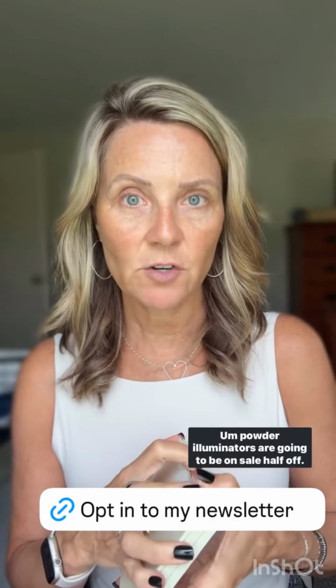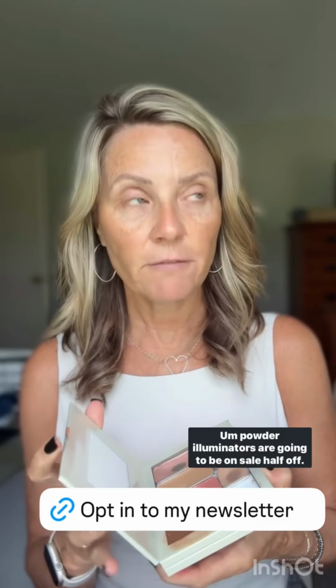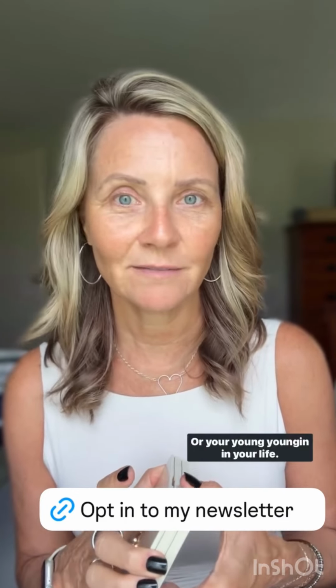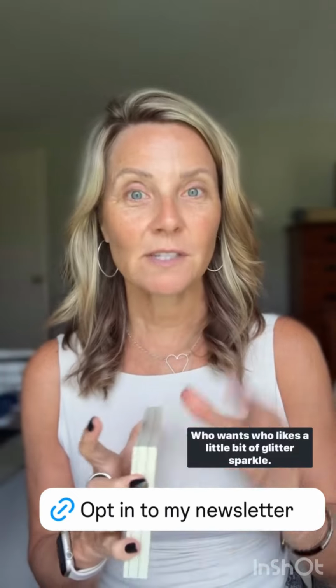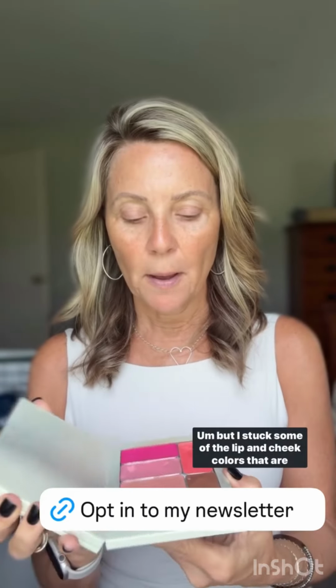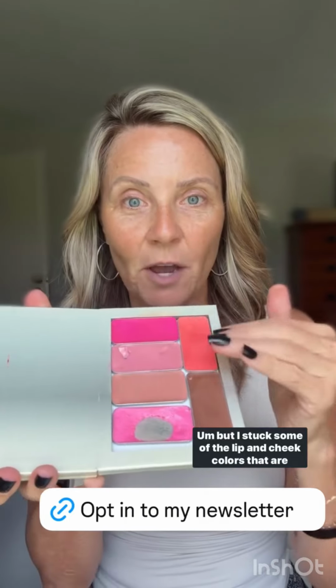Powder illuminators are going to be on sale, half off. I'm not sure they're coming back at all, but they make a great shimmer eyeshadow, or they're great for your teenager, or your youngin in your life who likes a little bit of glitter sparkle. They're powder illuminators. But I stuck some of the lip and cheek colors that are going to be half off.